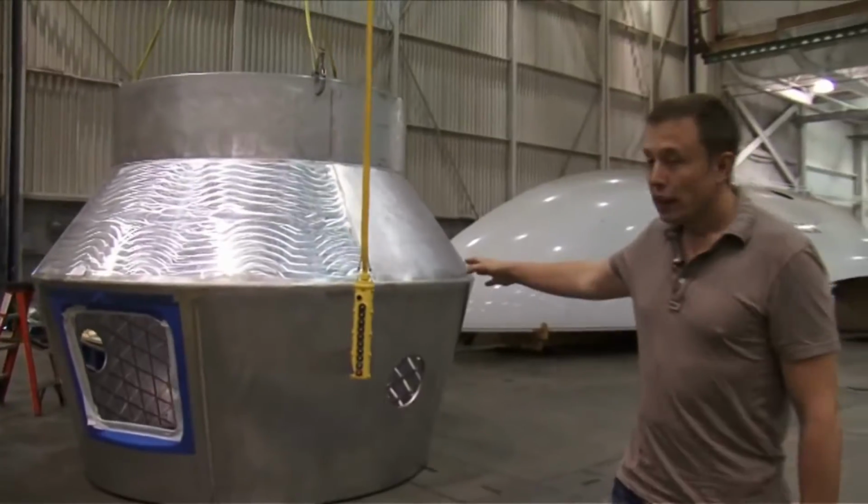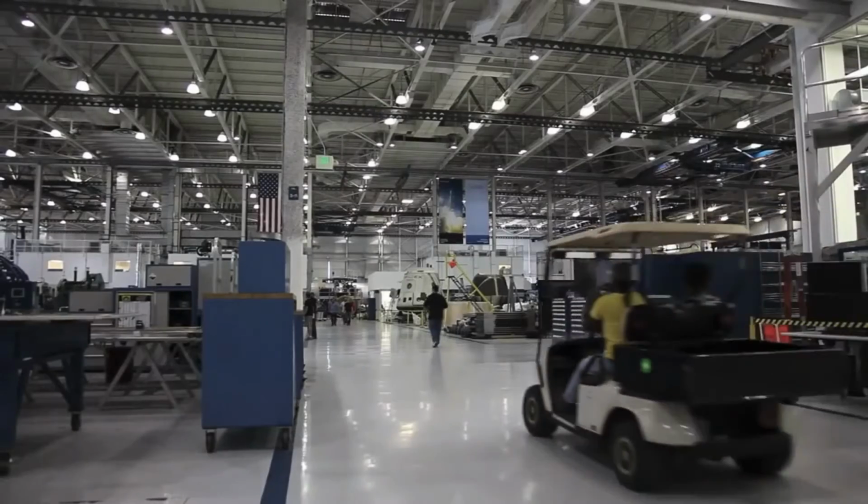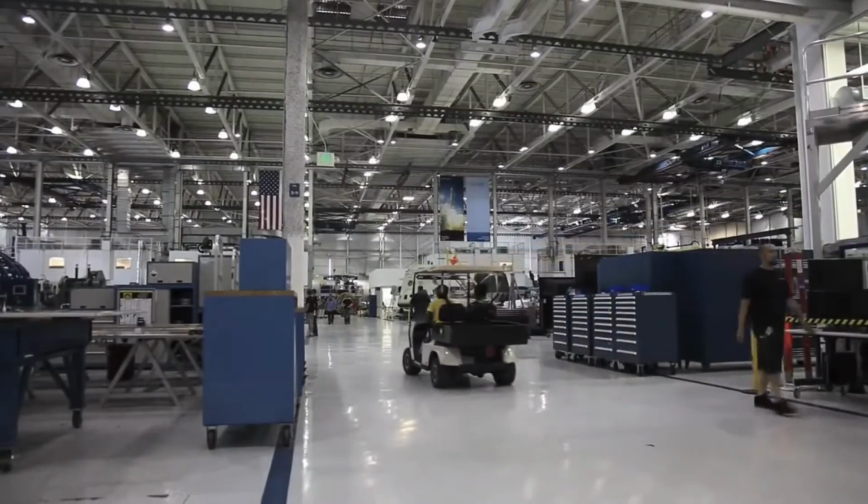In April 2014, SpaceX signed a 20-year lease to use NASA's Launch Pad 39A, the very same launch pad from which every Apollo mission, other than Apollo 10, and a host of space shuttle missions launched.